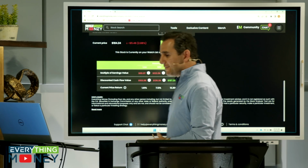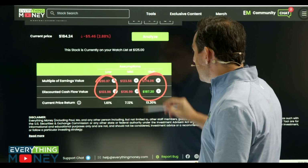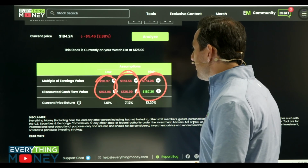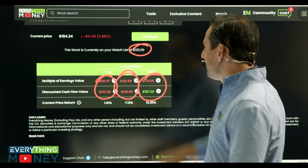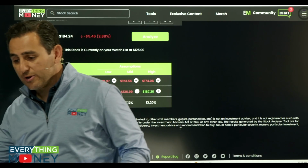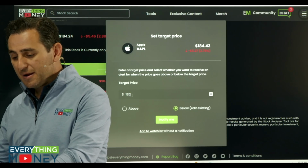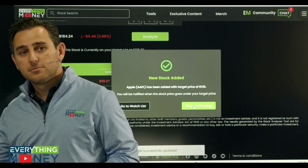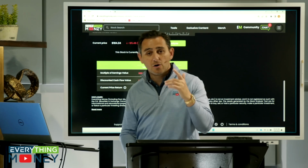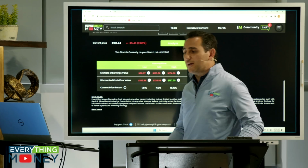So I have a low price of 90 to 100, a high price of 175 to 187, and a middle price of 125 to 135. It's on my watch list at 125. I think I'm going to change that. I'm going to put this at 135 on my watch list. And guys, if you notice, as time has gone on, my price has gone up for Apple. Now it's on my watch list, so in my software, my community, it's going to notify me and send me an email when it hits my watch list.